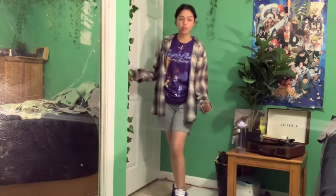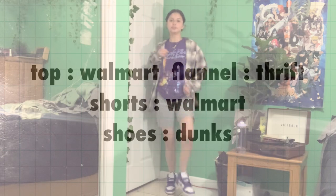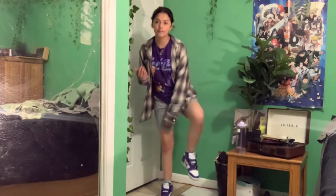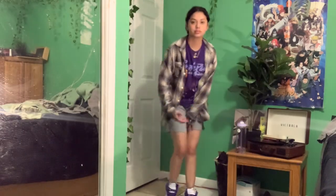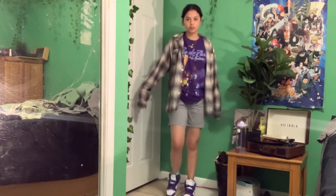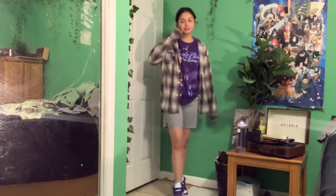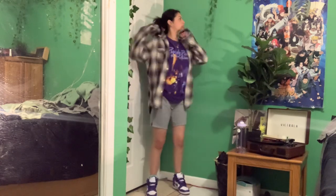Okay, next, I love this outfit. This outfit is actually really out of my comfort zone because my legs are showing. Anyways, the top is from Walmart from the men's section. The flannel is thrifted from the same thrift that I mentioned earlier. Shorts are also from the men's section from Walmart. And then my shoes are some dunks. I think it's just the varsity purple dunks. I could be wrong though.